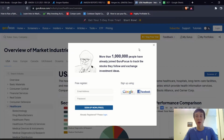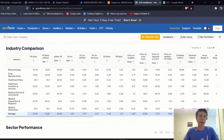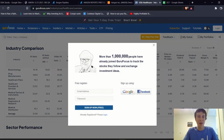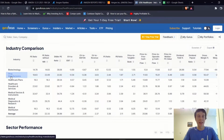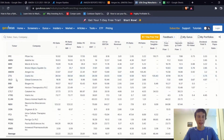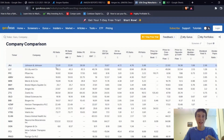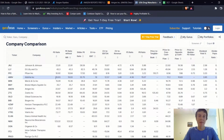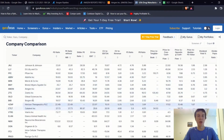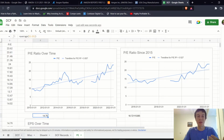And when we compare that to the overall healthcare sector, the sector average is around 22, so pretty much about where Amgen is, and the average for the drug manufacturers industry is around 20, which is again pretty similar to where Amgen is at. And right now it says Amgen is at 22.9, so a little bit above the industry, but you have great companies like Johnson & Johnson at 23 as well right now, and AbbVie at 20. So it's not like they're the only ones that have this high of a PE ratio. So I think the PE ratio is definitely a little bit high, but it's not anything too high that would deter me from wanting to invest in the company.